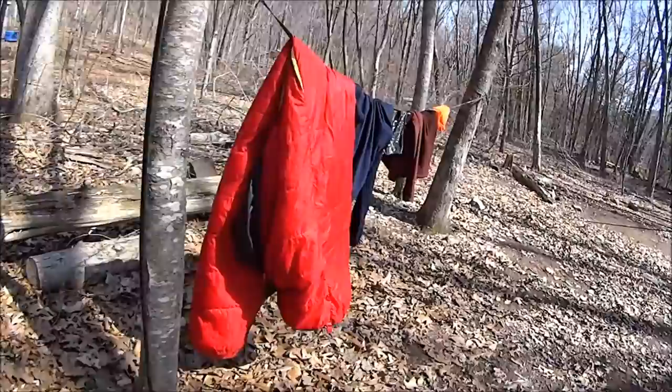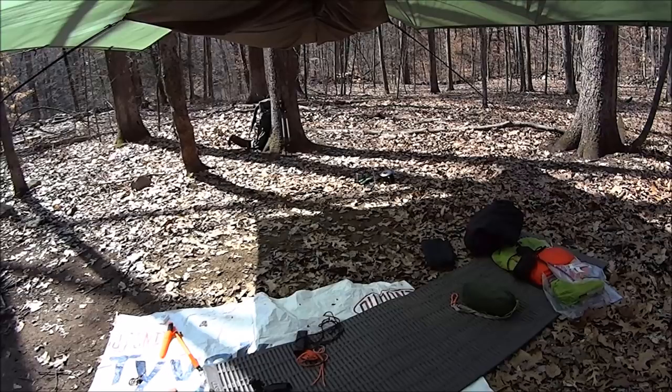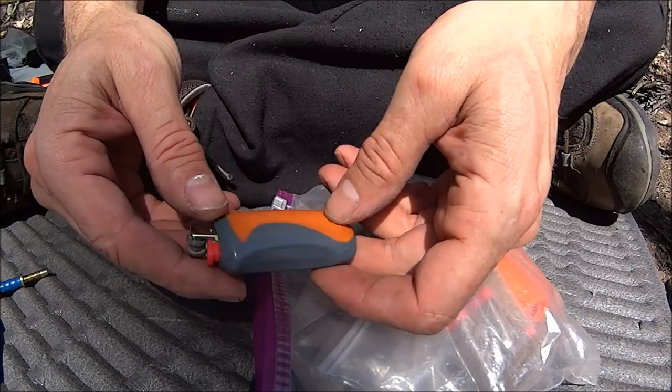More stuff on the clothesline. So we're getting positive results on that. You know, let's start to talk a little bit about firecraft. Here's that fire kit. It's my little pocket lighter. This alone would easily last for a long time.